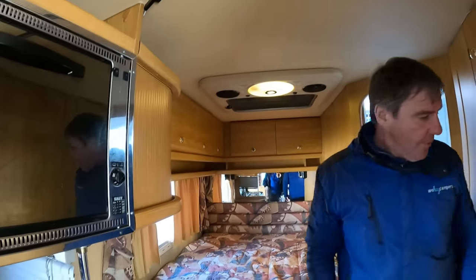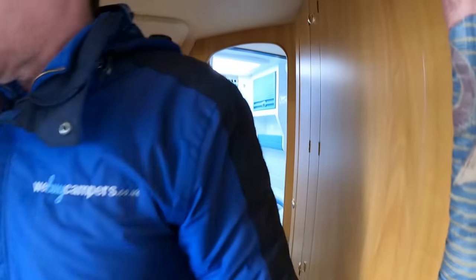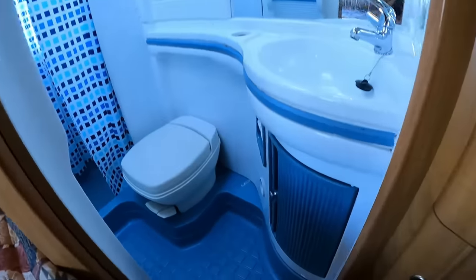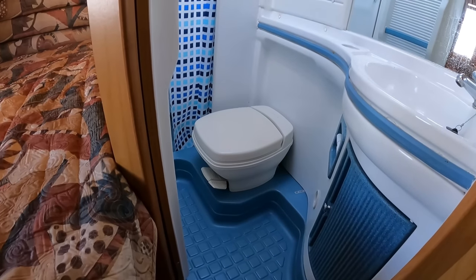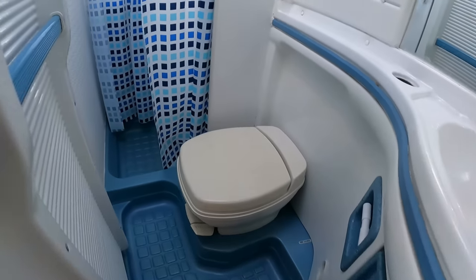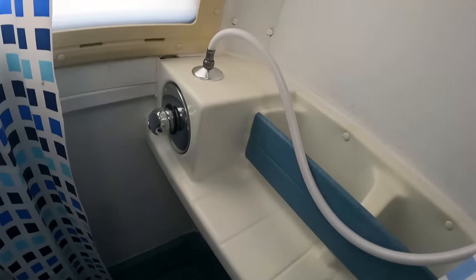It's a great layout though, isn't it? Yeah. And then, I'll let you do the bathroom. I did notice before. But, alright, the colours are a bit dated, aren't they? Now that's a different toilet. That's not a cassette toilet. It's a flush toilet. But you've got a separate shower. A good size separate shower.